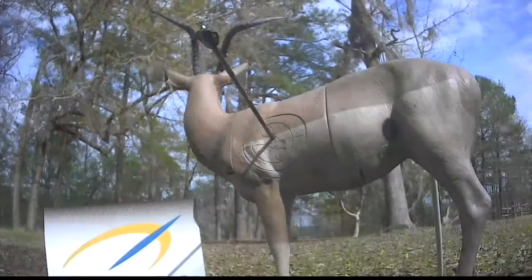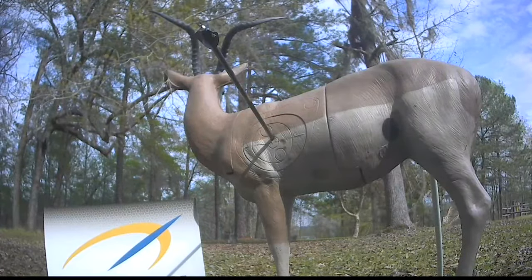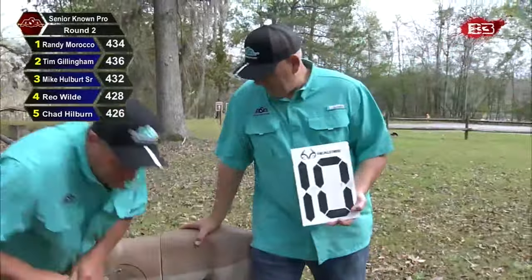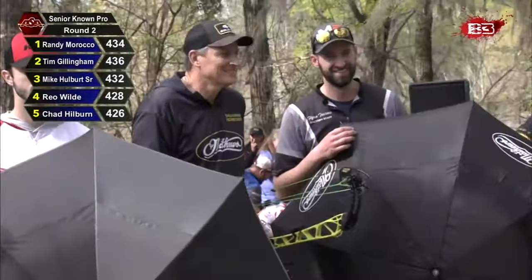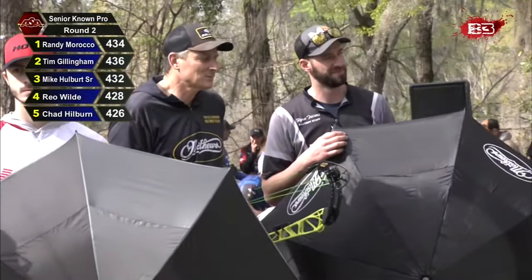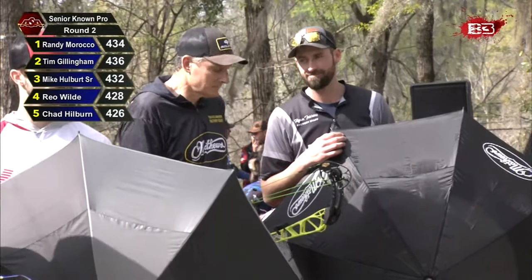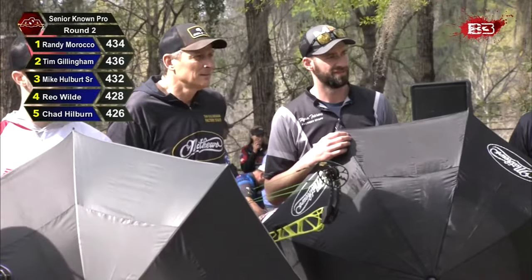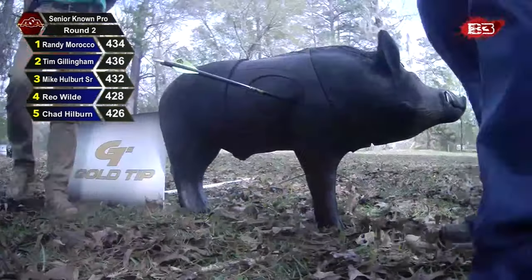He's your leader. And he's on the Sheboygan Impala. 10 for Tim. We can see that one pretty clear for Gillingham. I would be shocked if Tim made it through these six arrows without bonus rings. He's a different kind of aggressive out there. He'll shoot at any 14. It doesn't matter to him. If he can see it, he can hit it.